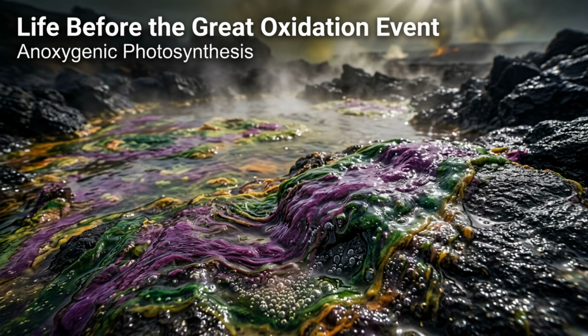This gauntlet effect meant that even though cyanobacteria had the superior electron donor in water, they lacked the raw materials to build large enough populations to oxygenate the atmosphere. The nitrogen cycle added another layer of complexity to this global stalemate. In the stratified seas of the Proterozoic, the boundary between the oxygenated surface and the anoxic deep, the redoxcline, was a site of massive nitrogen loss.